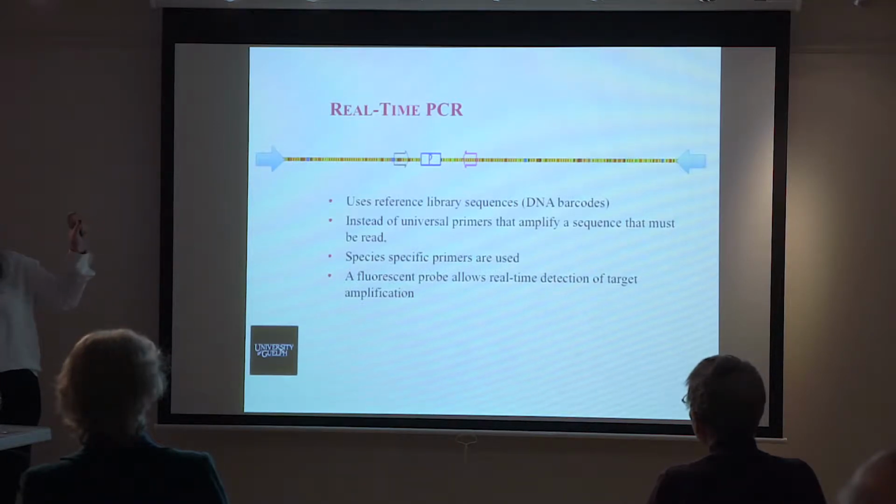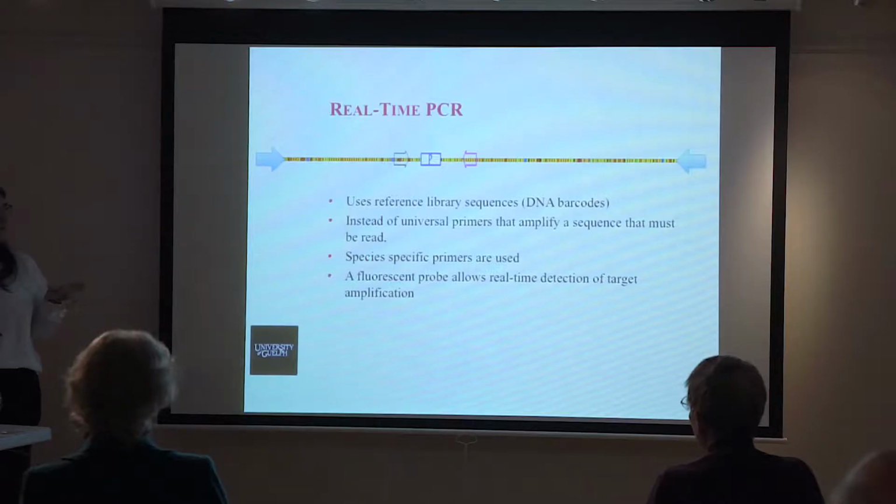And in the middle is a portion that we would target for the type of testing that I'm going to be talking about, which is real-time PCR. And this is one of the kinds of DNA testing that can be built from libraries like the DNA barcode library that's been put together, that gets around some of the issues that were mentioned before with degraded DNA, being able to identify mixtures, and most importantly, portable testing, which I'm going to be talking about pretty extensively in the case studies.